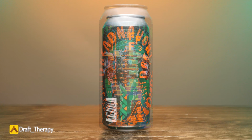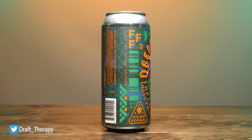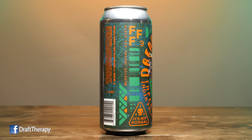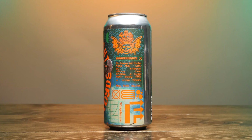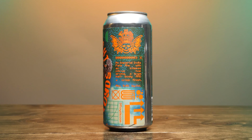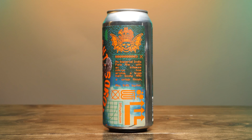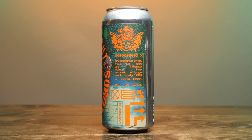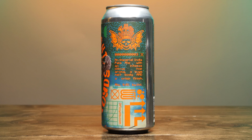If we turn it to the left, it has the 3 Fs for Floyds. It has FF3 actually. It says Munster, Indiana, USA, Earth. Underneath that, it says It's Not Normal with a skull. If we turn it to the right side, it has the Floyds skull. It says a bunch of zeros and 3 with an X. It's almost like a window that you can close, but it's obviously a label. I can't touch the X and close this. It says an Imperial India Pale Ale with an intense citrus hop aroma, a huge malt body, and a crisp finish. Alcohol 9.4% by volume.